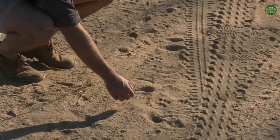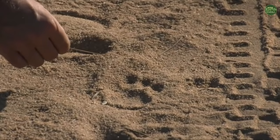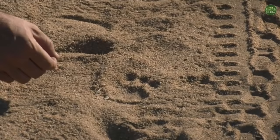And so when you're looking for their track, you try and see the toe area, and you make sure that there are no claws in front, because if there were claws then you'd be following a hyena and not a leopard. And then we try and see how many lobes they've got at the back. Also make sure that there are three lobes. Once you've confirmed it's a leopard, then you start to look at more details, because you've got to be able to tell whether it's fresh or old.